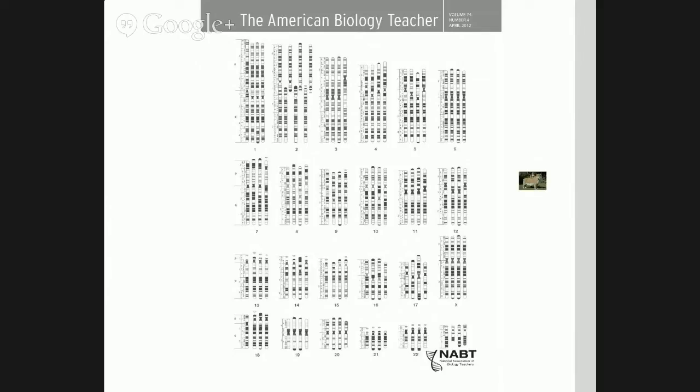So this picture is the cover of a journal called the American Biology Teacher. And it's talking about an article that was published, I think, in Nature magazine, which is one of the really big science journals, which was comparing the chromosomes of 4 different species.